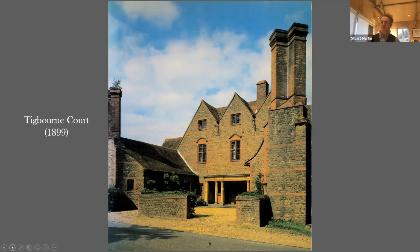This entrance front is set between projecting wings, enlivened at their ends by being curved in plan and supporting characteristically immense chimneys. The main elevation set back between the wings has 3 gables above 3 slender pedimented windows and the entrance porch at the bottom.